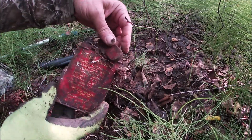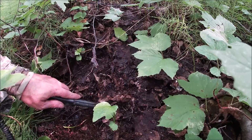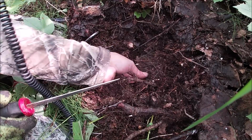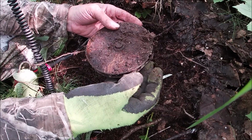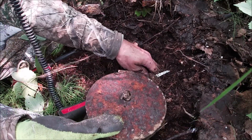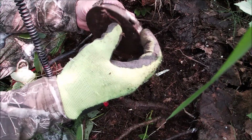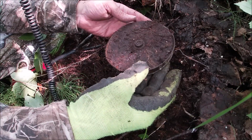Oh, looks like another Prince Albert. Looks like I destroyed it trying to get it out of the ground. Oh wow, check that out. Some kind of crazy gauge or something. Cool. Have to take that home and check it out.